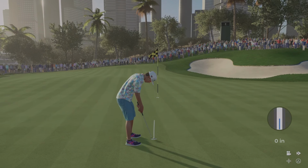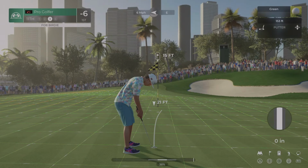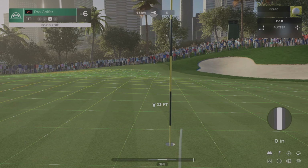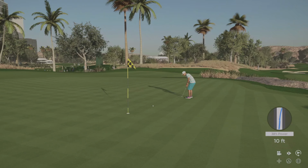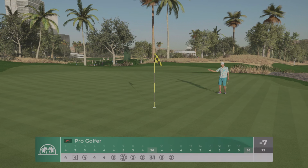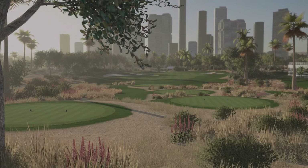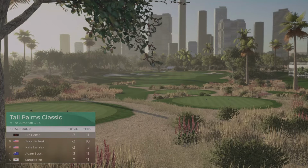Trying to get it to 7 under par with this putt. This one's looking good. Geez, making this look easy. Keeps surging ahead. And that will take him to 7 under. And still in top spot after that hole. Keep it going. The lead continues to grow.